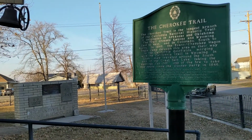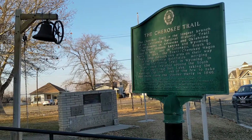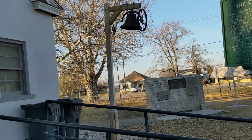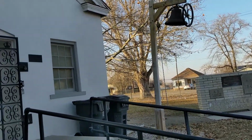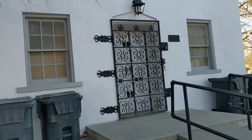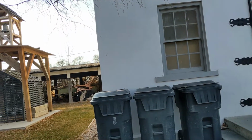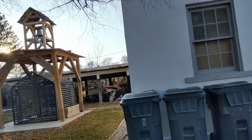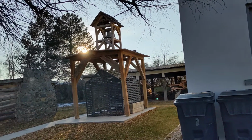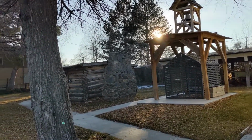We have this monument about the Cherokee Trail, how it's the longest branch of the California National Historic Trail. It originates in Arkansas and Oklahoma, crossing Kansas and Wyoming, Colorado. And in 1849, the Evans-Cherokee wagon train came through this area on their way to California, merging with the California Trail in Wyoming. In Utah, they traveled around the south end of the Great Salt Lake, taking the Hastings Cutoff, one of the few to take this route since the Donner Party in 1846.